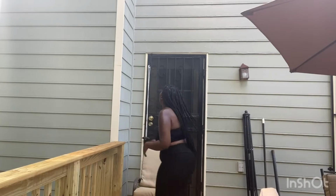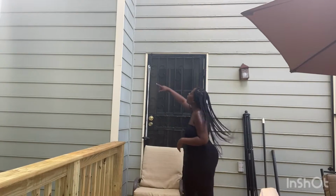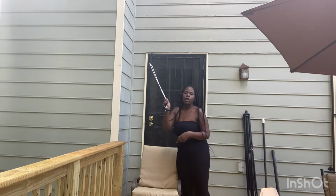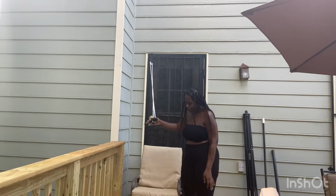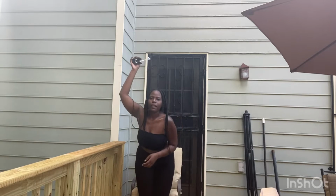So I have my pulley all hooked up. You use the black part, you hang it over the door, then you just close the door, and then you have your little strings hanging. And this is what it looks like.